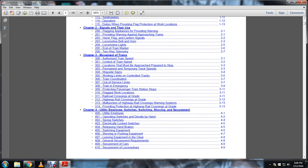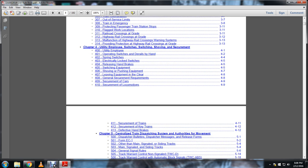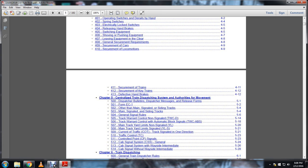Chapter 4, Utility Employee switches, switching and shoving, and securement. Utility employment, operating switches, derails by hand, spring switches, electric lock switches, releasing handbrakes, switching equipment, shoving and pushing equipment, leaving equipment in the clear, general securement requirements, securement of cars and of locomotives, securement of trains, securement of key trains, defective handbrakes.